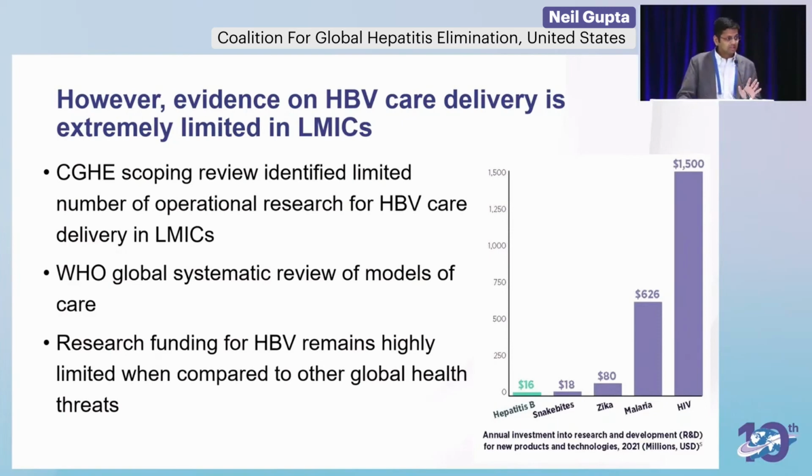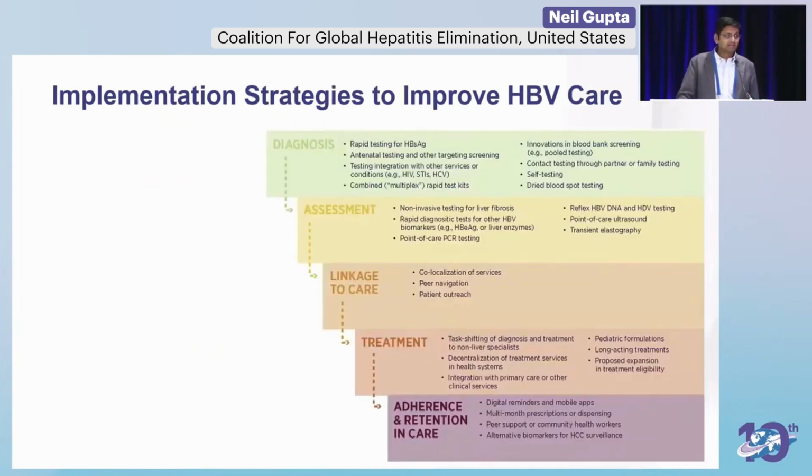However, as we saw yesterday as well, evidence on hepatitis B care delivery is extremely limited in LMICs. We at the Coalition conducted a rapid scoping review of the literature over the past 10 years in LMICs and found only 56 studies that looked at interventions for hepatitis B care and delivery in LMICs. And as we saw from Philippa's presentation yesterday with the global systematic review, there are some, but very few models of care that are actually measuring the impact of specific interventions for hepatitis B care.